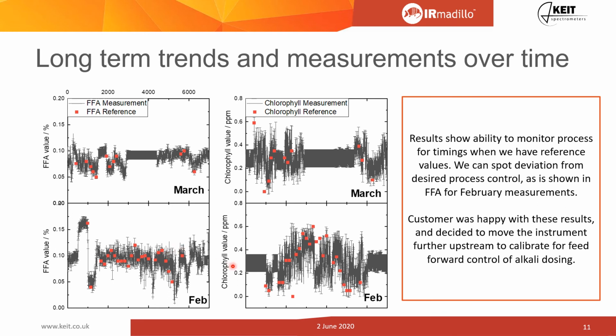As for the chlorophyll, so as I alluded to earlier, we can definitely see overall trends. The data is a lot noisier, but to be fair, we are less than 1 ppm of chlorophyll, and that is a remarkably low concentration to be monitoring spectroscopically. But it does mean that if the concentration were to spike, if something were to fail, we would certainly notice that very, very quickly.